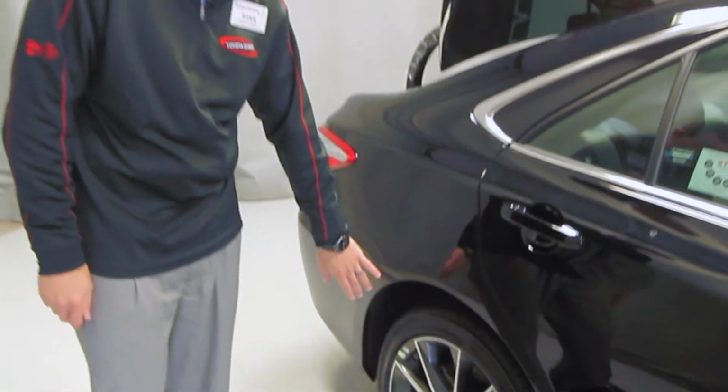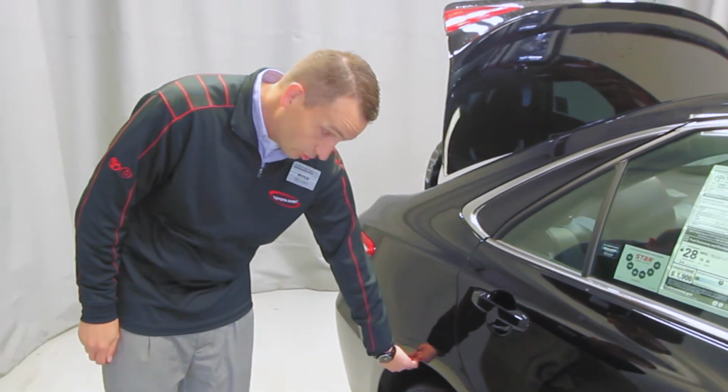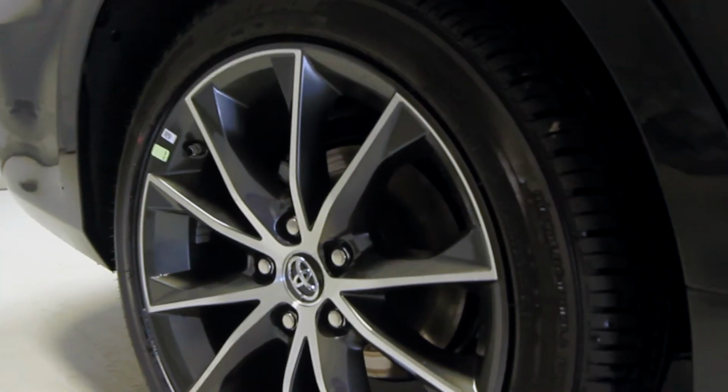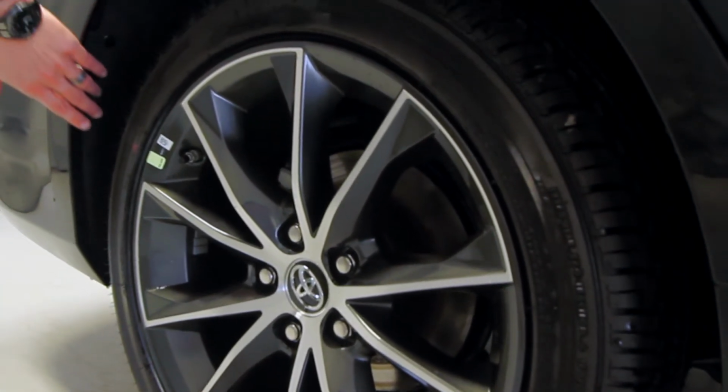Another feature as you move to the rear of the vehicle: we started doing this a few years ago, but you actually have felt-lined rear wheel wells. What that does for you is reduce your tire noise and road noise. If you've ever been on a road, as you start running over all those little rocks and pebbles and heard it resonate through the entire interior, you're not going to hear that in a newer Toyota.